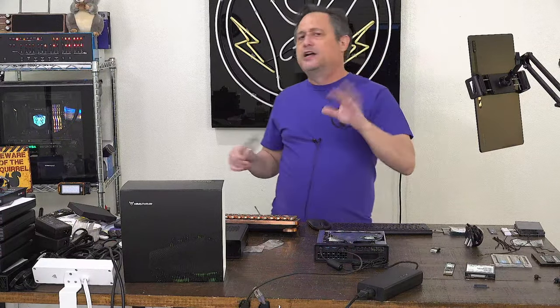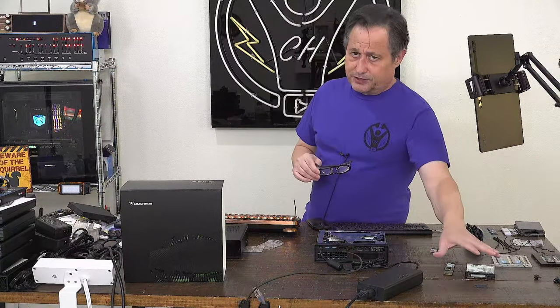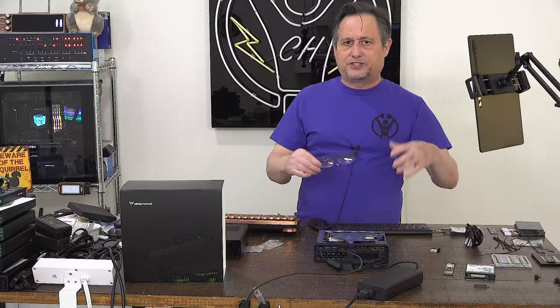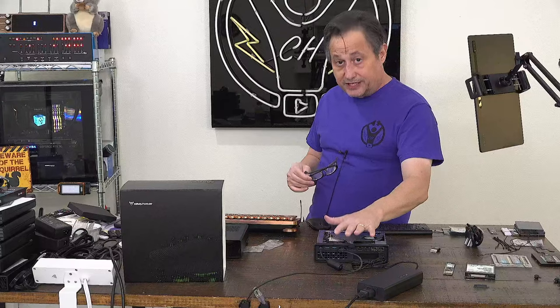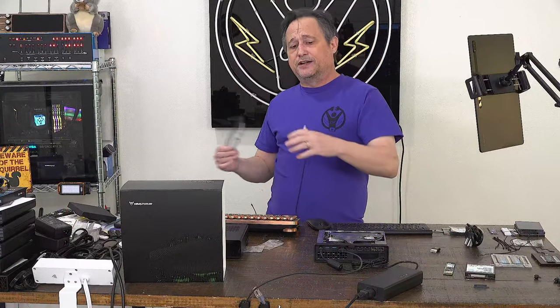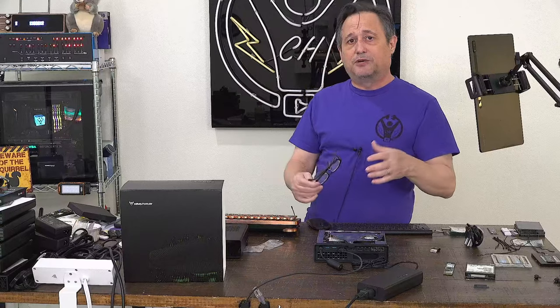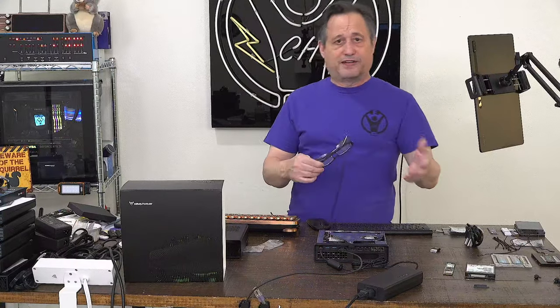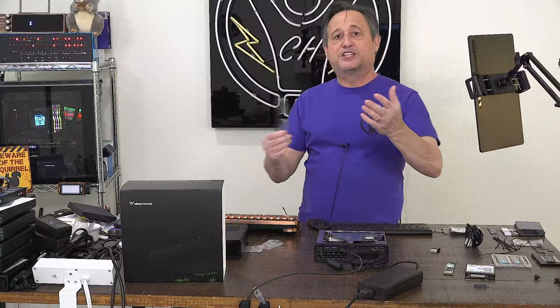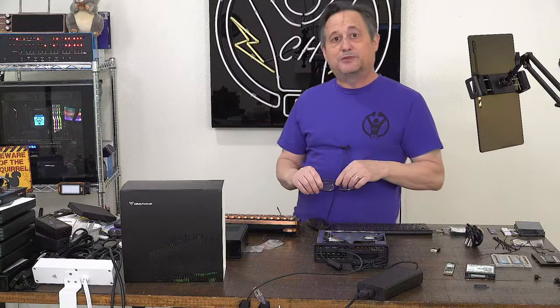Let me be clear, we're not reviewing U.2 drives and NVMe drives, so we're not interested in how fast or what capacity. We're reviewing this and what it's capable of, and then what you can do with it if you buy one, you want to put those bigger, faster drives in, you can. So this is just for demonstration purposes to show you what's possible.